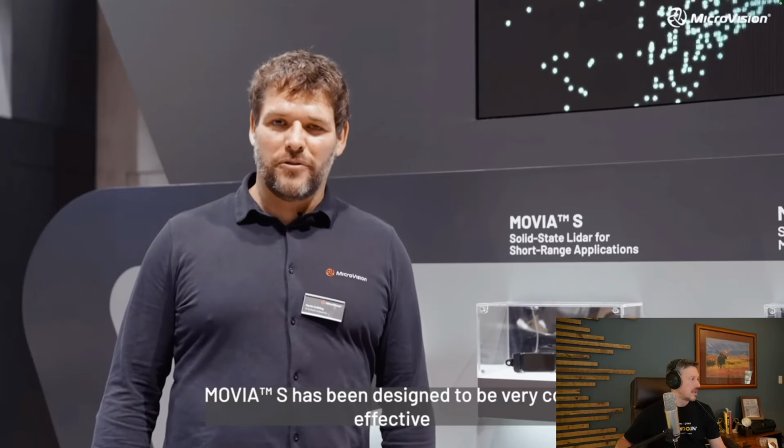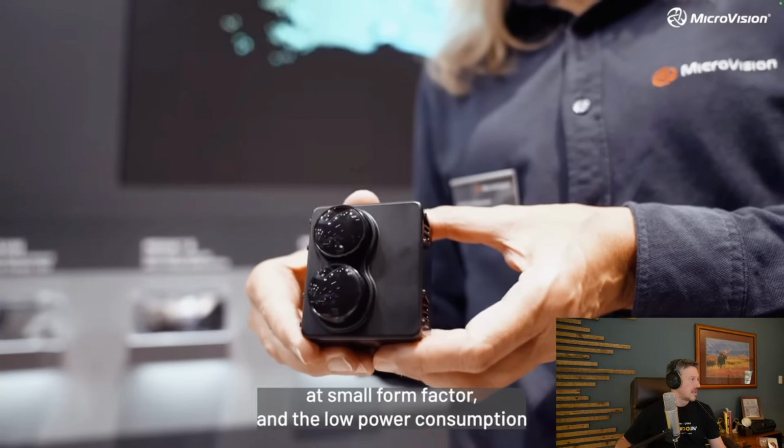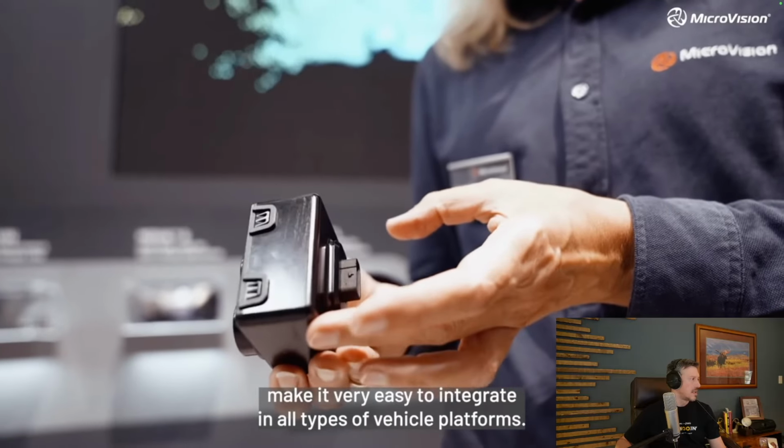MOVIA S has been designed to be very cost effective. Its small form factor and the low power consumption make it very easy to integrate in all types of vehicle platforms.